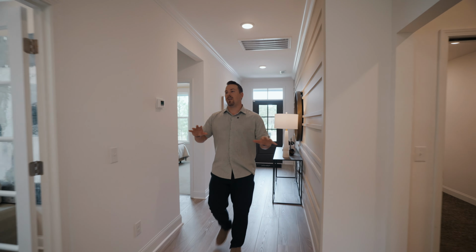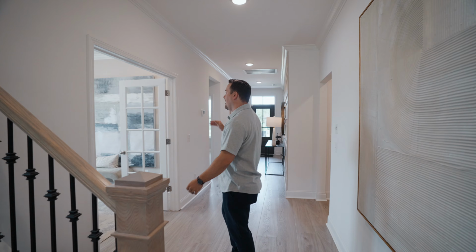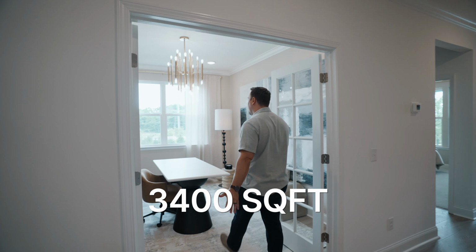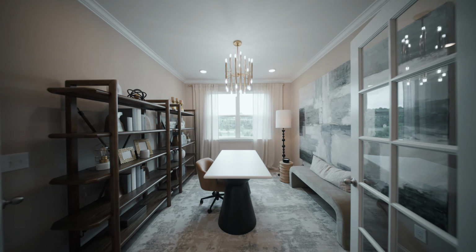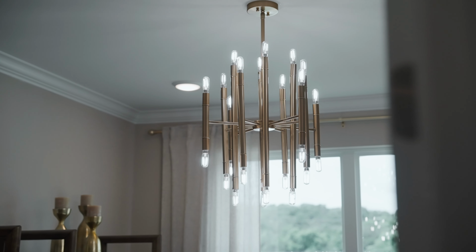So for the tour, we are standing in the model home. This is creme de la creme, top of the line. This is the winner's elevation C floor plan, 3,400 square feet. And one of the things I wanted to highlight here is as you walk in, this beautiful golden fixture, just a little bit of an example of the type of details and the design that these guys do.